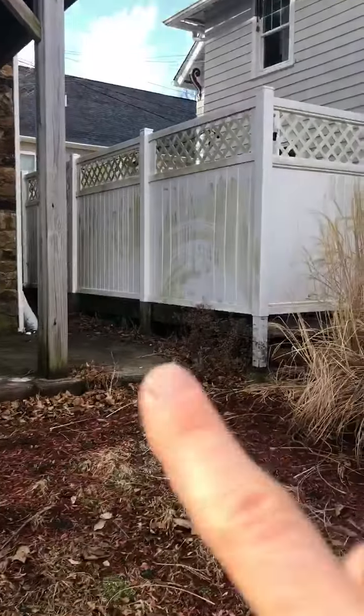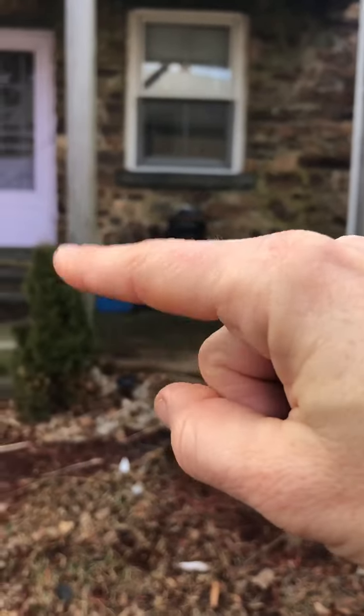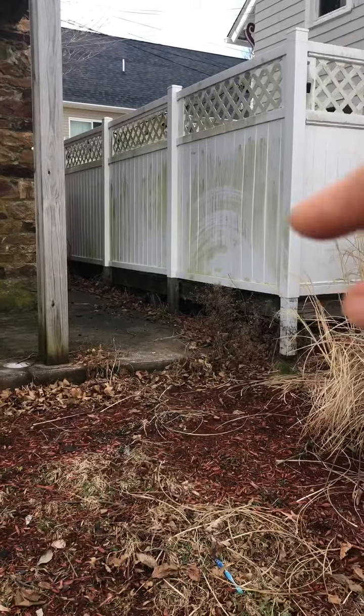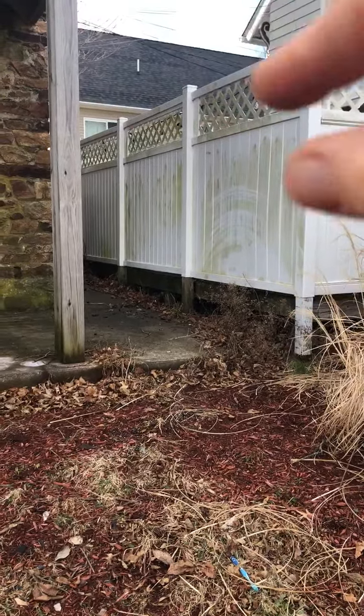And we might even bring this deck down and put just window boxes with arborvitaes, which are these guys, or like ivy that will grow, growing plants, like a privet, whatever.